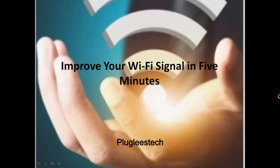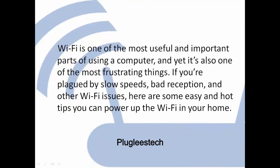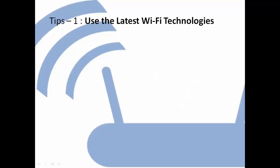Improve your Wi-Fi signal in 5 minutes. Wi-Fi is one of the most useful and important parts of using a computer, and yet it's also one of the most frustrating things. If you are plagued by slow speeds, bad reception, and other Wi-Fi issues, here are some easy and hot tips you can use to power up the Wi-Fi in your home.